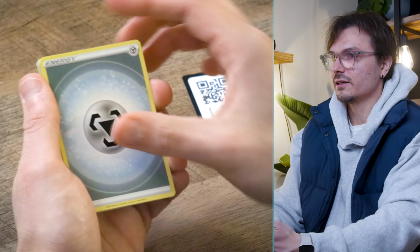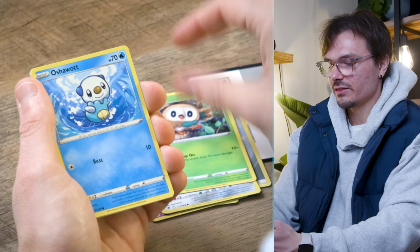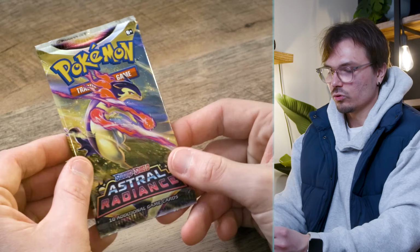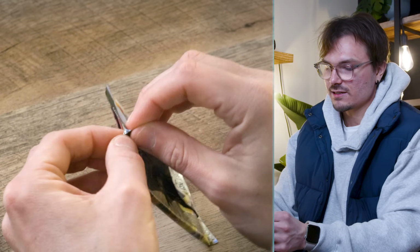1, 2, 3, 4, alrighty, here we go. Let's see what we got. Anything with these? Scyther, Stantler, and Hisuian Arcanine. Nothing there either. Final Astral Radiance pack. Ooh, love this, man. The Typhlosion looks so cool. Yeah, man, classic, classic, classic.